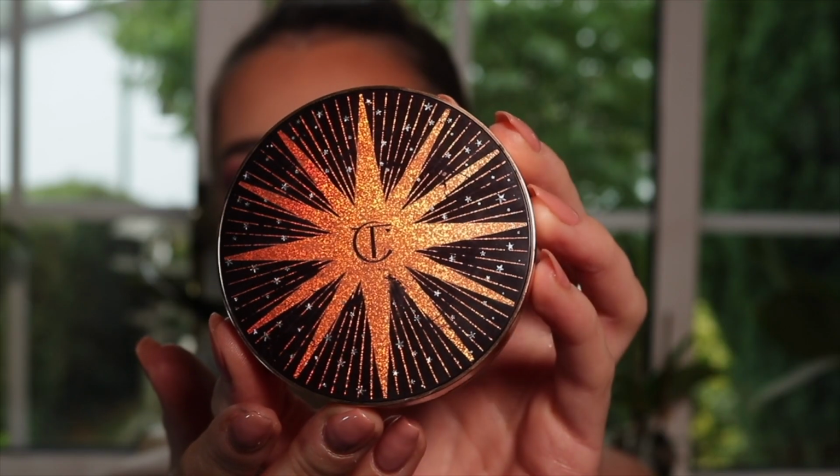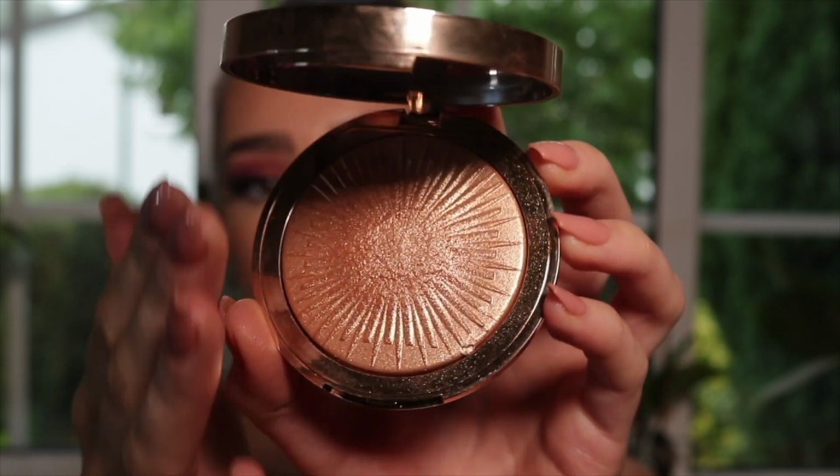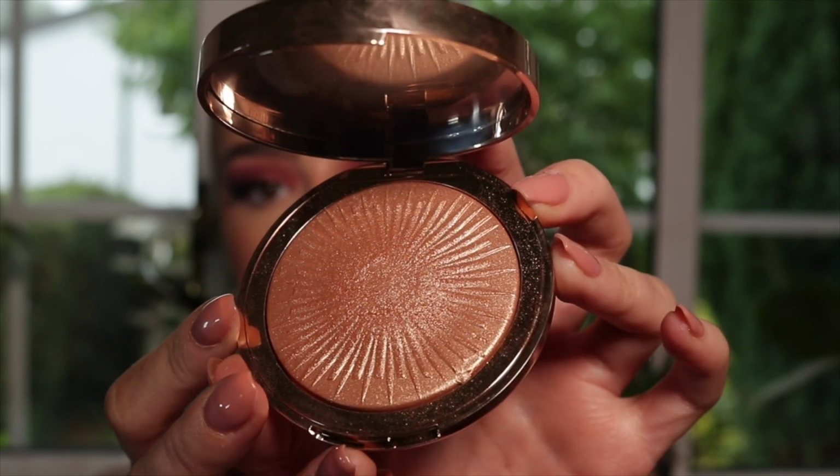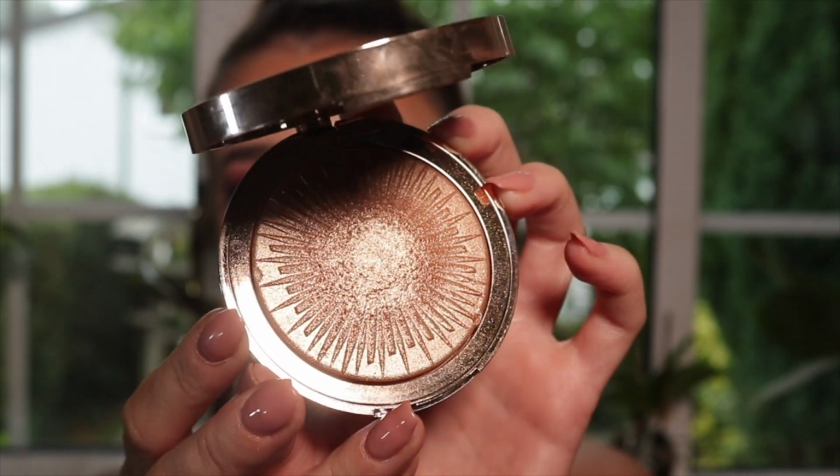Now for highlight, I'm going to be going in with another one of my current fave highlighters. This is the Charlotte Tilbury Magic Star highlighter. This is a really nice goldy tone, and it again looks really nice when I've got more of a fake tan on. So yeah, I'm going to use this one today.